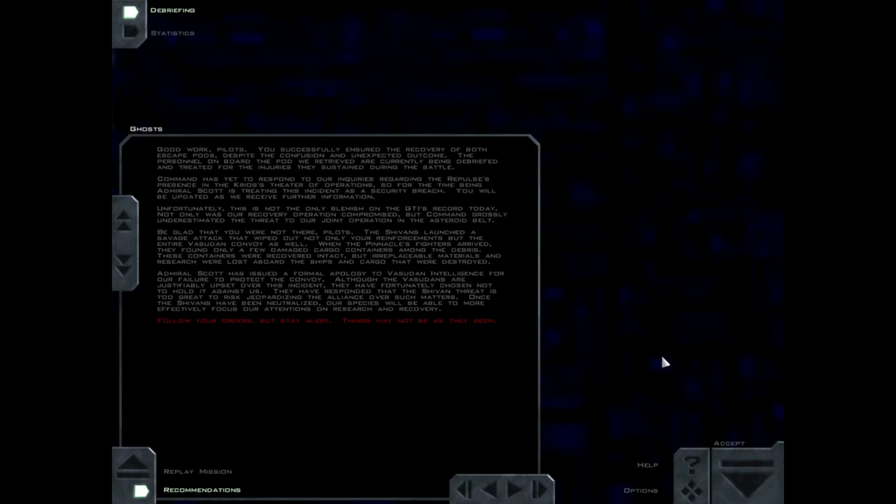Unfortunately, this is not the only blemish on the GTI's record today. Not only was our recovery operation compromised, but Command grossly underestimated the threat to our joint operation in the asteroid belt. Be glad that you were not there, pilots. The Shivans launched a savage attack that wiped out not only your reinforcements, but the entire Vasutan convoy as well. When the Pinnacle's fighters arrived, they found only a few damaged cargo containers among the debris.